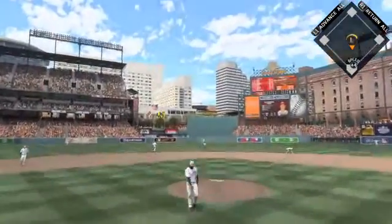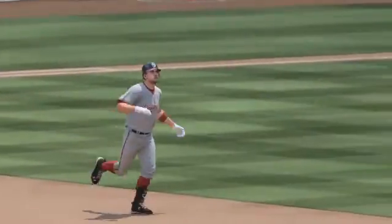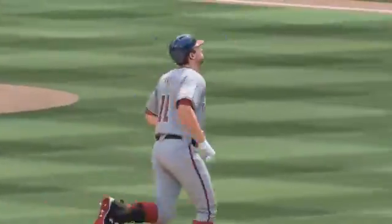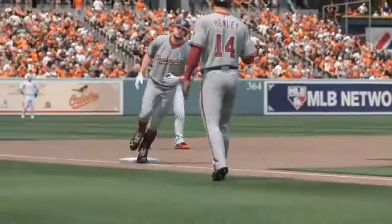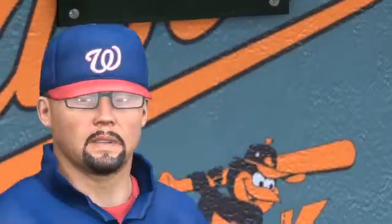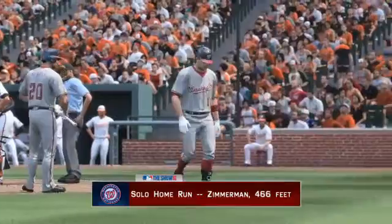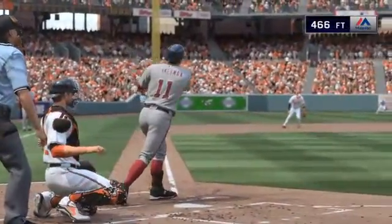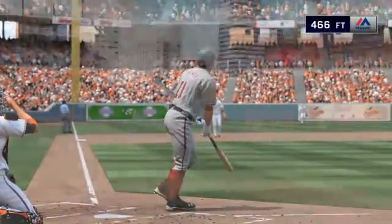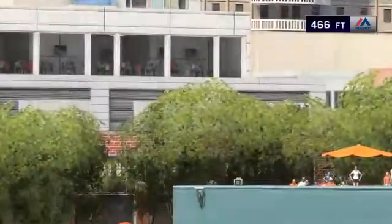Here's a swing, and oh man, way out of here. So a solo home run here for Ryan Zimmerman, and the Nationals have made this a 5-0 game. Whatever these guys are putting in their pregame meal, you can be darn sure they're getting the same setup tomorrow. That's 5 home runs as a team now. I mean, these guys are feeling it up there.